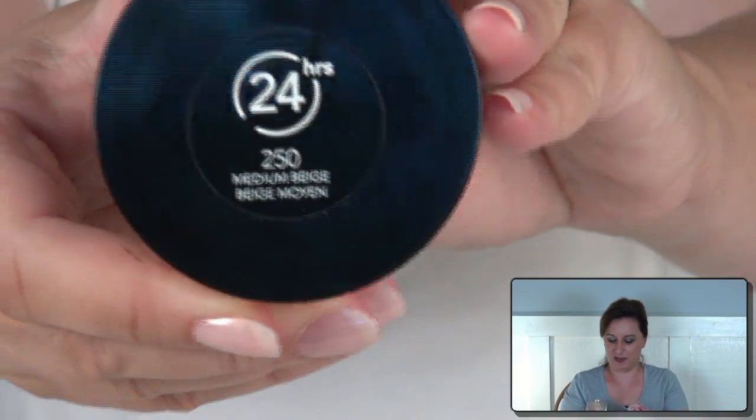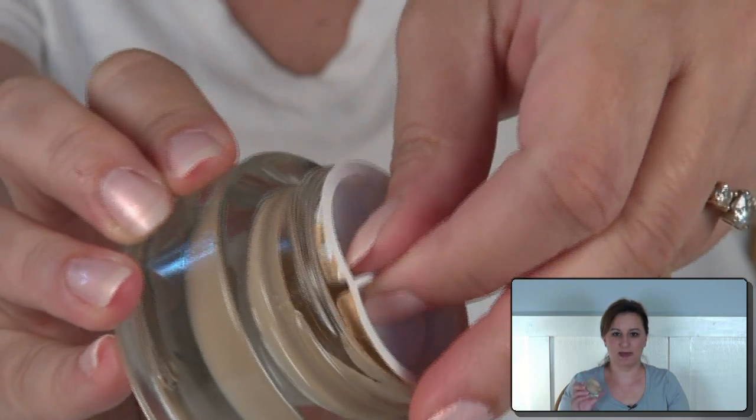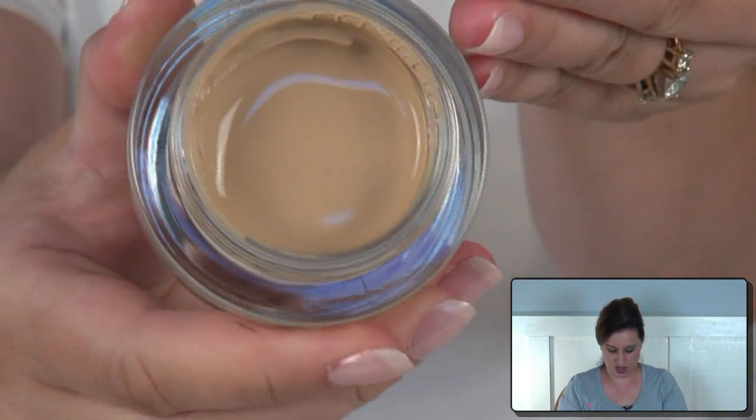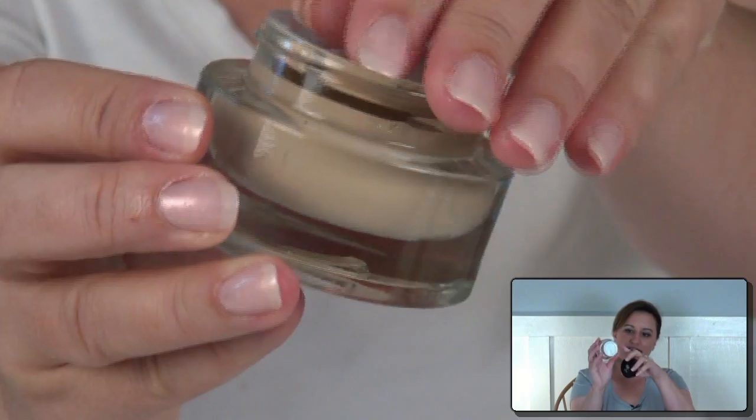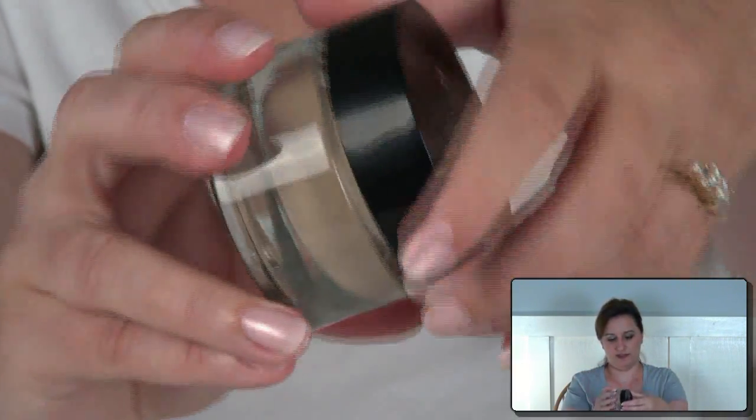Then I've heard lots of people talk about the Revlon 24-hour whipped cream foundation. Yeah, I guess it's called whipped cream. I'm so bad. I really shouldn't open these things before I show you guys. It's a little tub of foundation that's kind of the consistency of cake batter. It's just in a jar. The glass of the jar is much wider than the actual product inside, so the jar could probably be slimmed down quite a bit because most of it's glass.